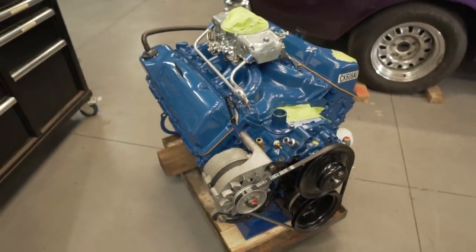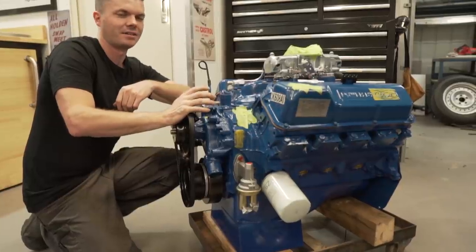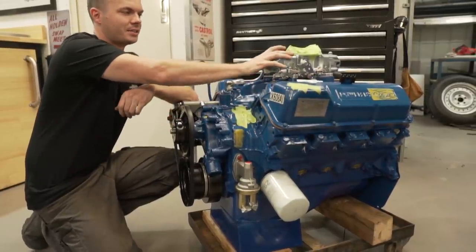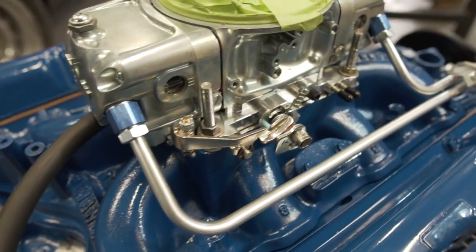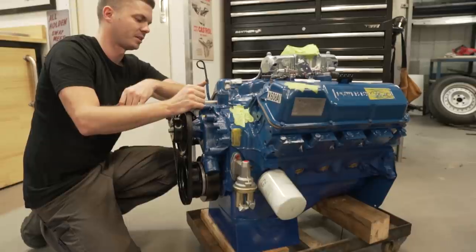It does look really good, this thing, so I'm pretty excited to see this go in. It looks stock. Once the air cleaner's on this, especially with the shaker, you won't see the Demon carby or anything like that, so it's going to look pretty well stock still. So it's going to be an impressive bit of kit.